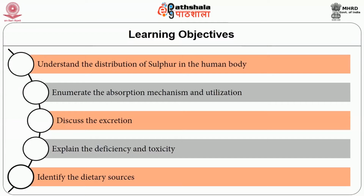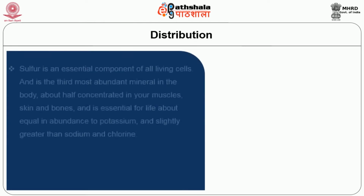With this introduction, we shall move to the other important aspects of sulphur with the following objectives. After studying this episode, you will be able to understand distribution of sulphur in the human body, enumerate the absorption mechanism and utilization, discuss the excretion, explain the deficiency and toxicity, and identify the dietary sources. Let us start with the distribution.